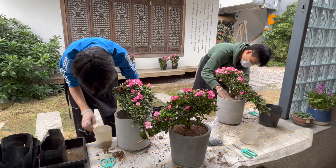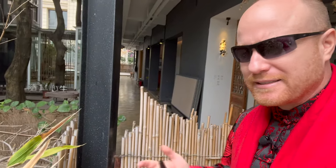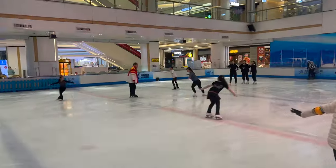I love these little art districts that are being gentrified. I've been here before. This is Art Zhongshan, and you can see here, this is like a traditional kind of Japanese style tea tasting area. But then you walk this way, you have some more industrial elements, and even back here, there's an engine block.